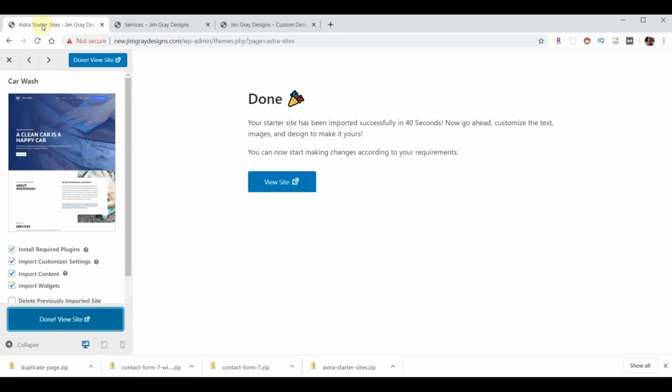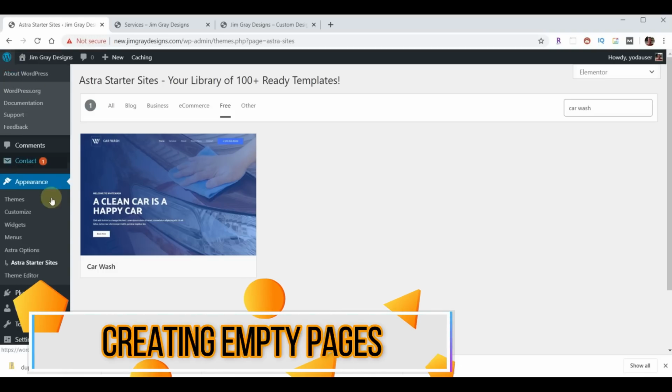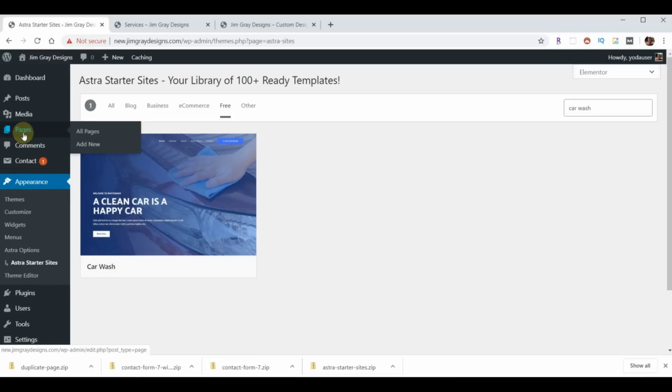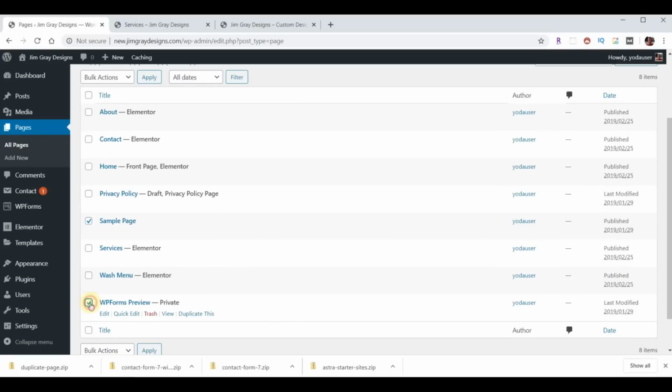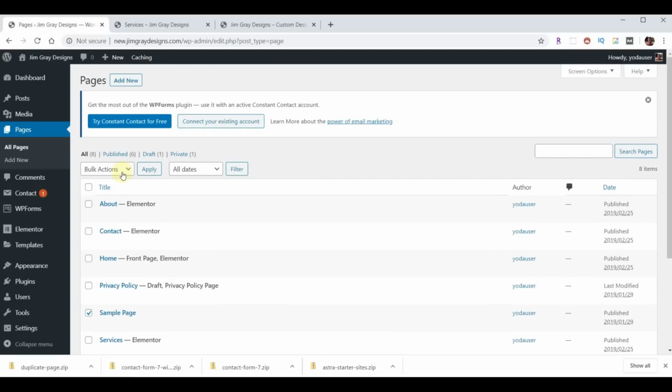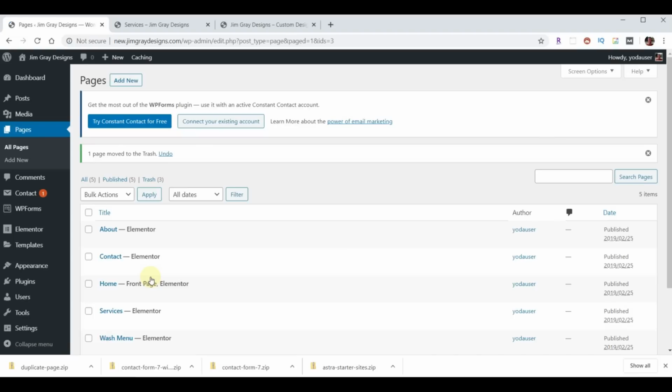Let's go back to our dashboard. So to do that, we're going to just click the X right here. And the first thing I want to do is to create a bunch of empty pages. To do that, I'm going to choose the Pages option from the dashboard. And notice there's a whole bunch of pages that are here already. I'm going to select Sample Page, the WP Forms, and then I'm going to say Bulk Action, Remove, Apply. I don't need those. Same thing with this. You can also get rid of ones by just choosing Trash. When you highlight it, it shows you extra features. I can choose Trash, and that's another way of getting rid of pages.